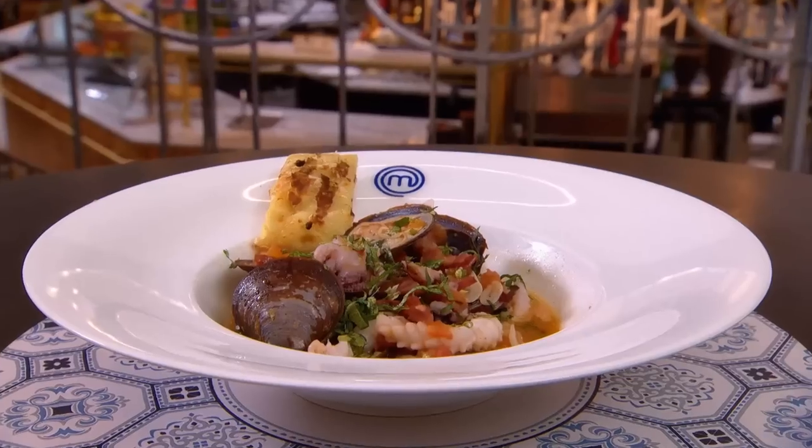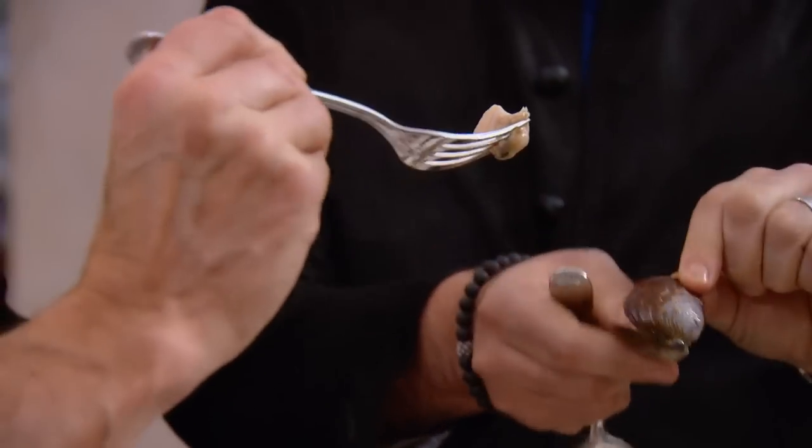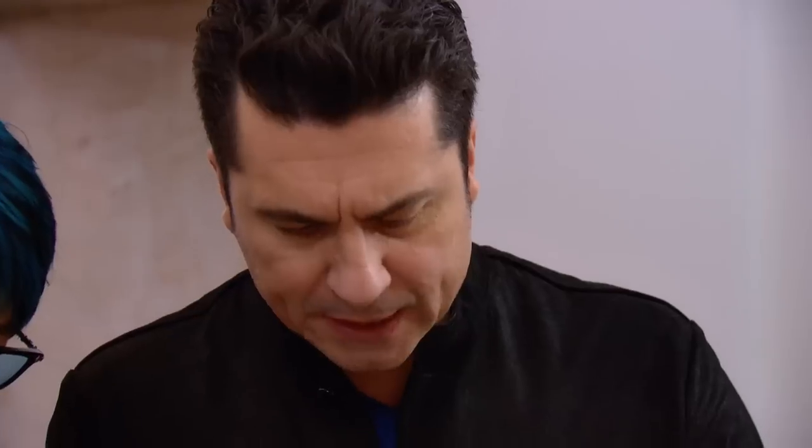Okay, let's take a look at the clams and chorizo on the blue team. Good portion, approximate to what I'd served or shown them. The broth is right at the edge of saltiness. Lovely cook on that clam. The squid on the blue team, for me, hits that sweet spot.